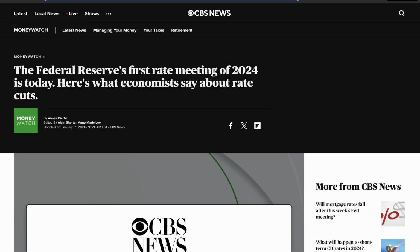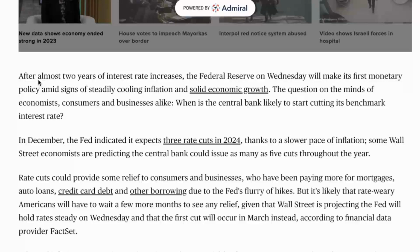The Federal Reserve's first rate meeting of 2024 is today. Here's what the economists say about rate cuts. After almost 2 years of interest rate increases, the Federal Reserve on Wednesday will make its first monetary policy decision amid signs of steadily cooling inflation and solid economic growth.